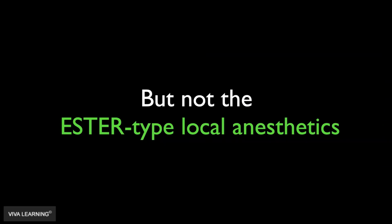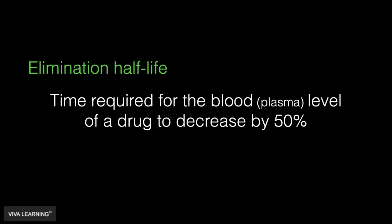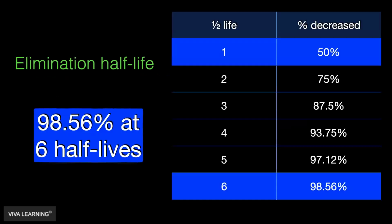But the ester type local anesthetics, the old drugs, the Novocaine, Procaine, chloroprocaine, tetracaine, as soon as that drug leaves the nerve, enters the cardiovascular system, the process of metabolism starts. So let's take a look quickly at what is called the elimination half-life of a local anesthetic. By definition, it is the amount of time that is necessary for the blood level of that drug to decrease by 50%.